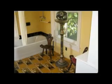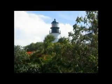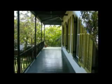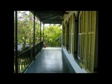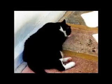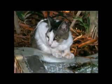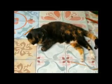In 1989, the producers of the James Bond films used this house as a set for License to Kill. There's the scene from the lighthouse, and there's the porch where Bond met M. The lighthouse was just very close to Ernest Hemingway's house. There's some of the cats. They were friendly, they were laid back, they were napping or drinking water. They were really pretty, very peaceful, friendly.